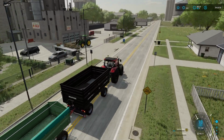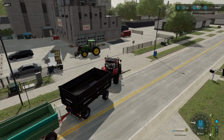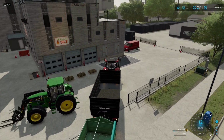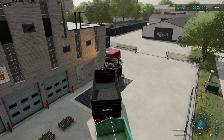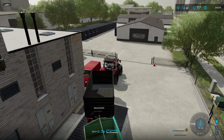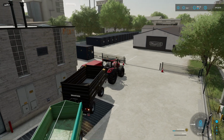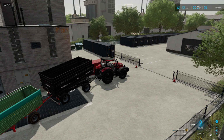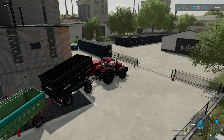Alright, we're up here at the production plant. You see there, I do have the tractor with some pallets already loaded. Pull in here and get these sunflowers dumped out. It is not very many, only just shy of 3,500 liters.